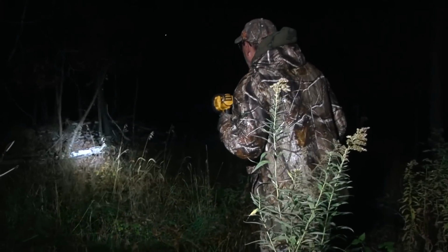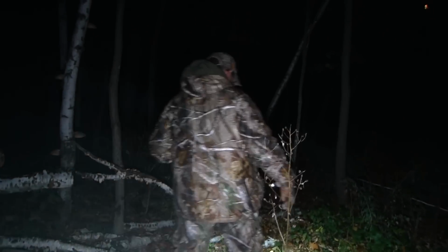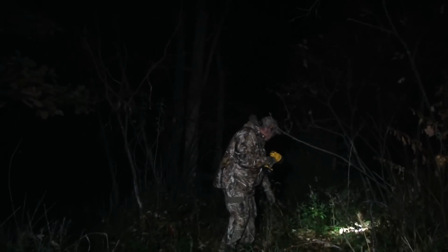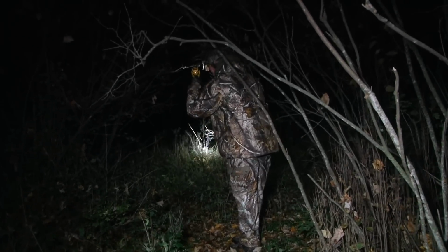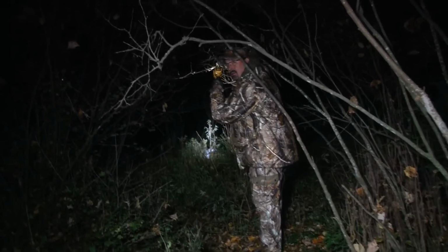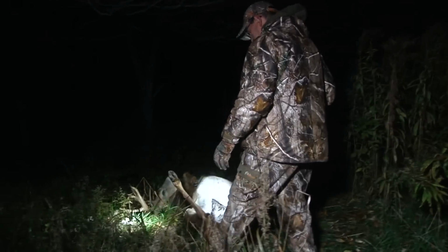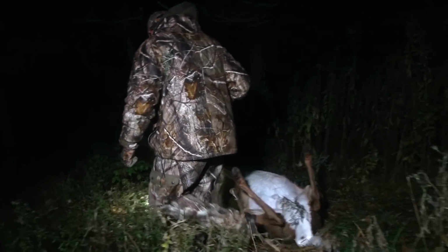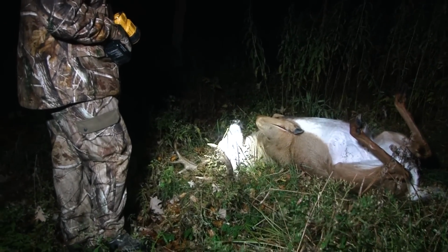Right there. And there's a big white belly. See it? That is a big fat buck. Look at the neck on that thing.